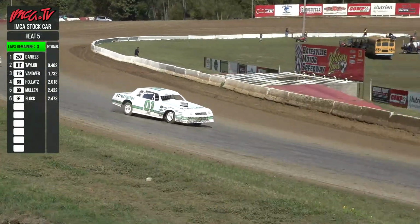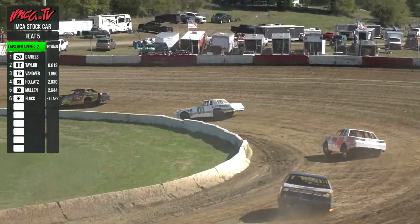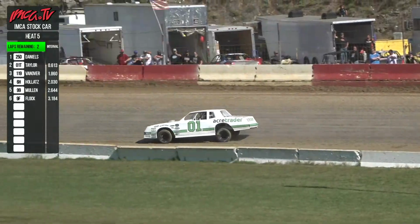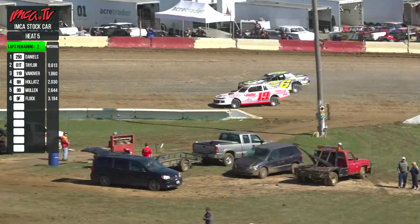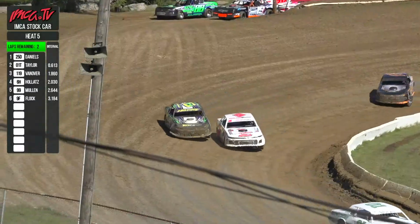As they work it down into turn number 1 and 2 this time, there's just 2 laps remaining. With 2 laps remaining, looks like Bob Daniels has got a commanding lead. Taylor not able to close in like he was earlier in the race. And laps are winding down as the white flag waves in the air.